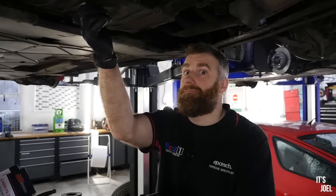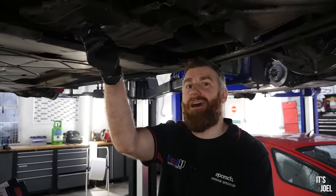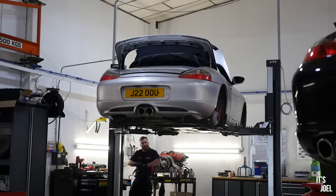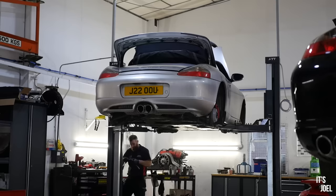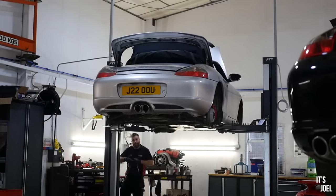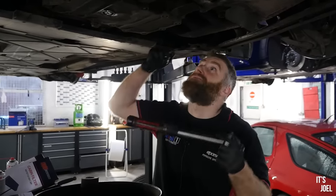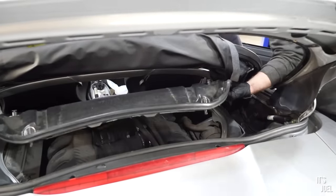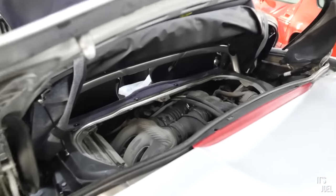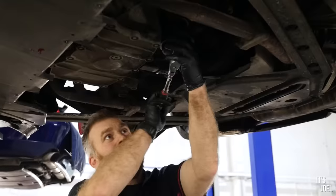Are these Boxsters quite labour intensive because of where the engine's located, or is it quite accessible? Yes and no. Parts of it are quite tricky to work on. Other parts are not so tricky. The spark plugs aren't too bad once you're underneath, to be honest. But stuff from above, because you've got that small hole under the hood, can be quite tricky to get to things, but most things you can do with the engine in situ.